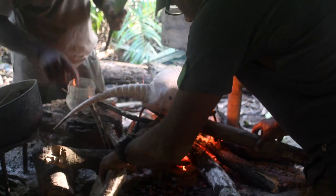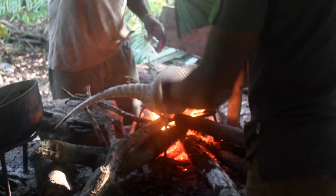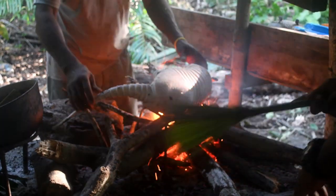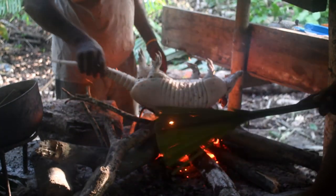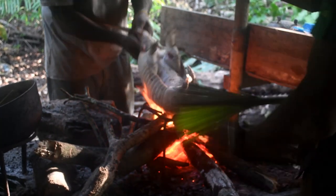Now the tattoo is actually placed on the fire. As we say, we are using fire as part of the process, and we are actually burning out the hair, the fine hair, so that we won't have any problems with the hair and the meat.